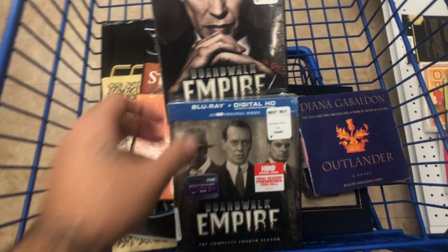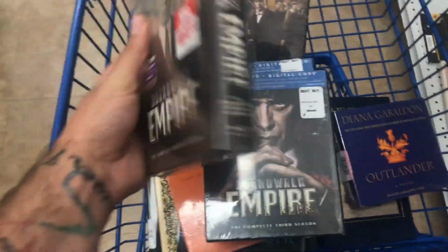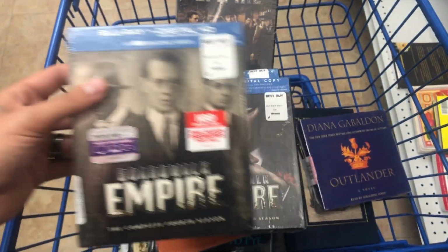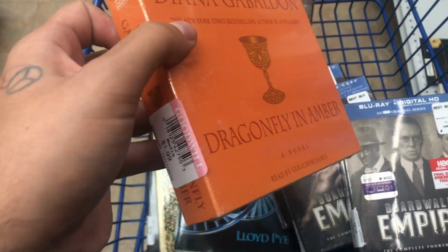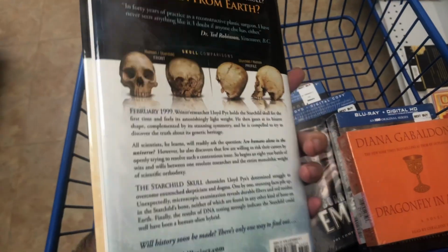Not bad. Alright guys, so I know we don't really do eBay anymore at all, but at $1.99 a piece, these brand new Boardwalk Empires are about $30 a piece on eBay. So at $1.99, we really can't pass them up. We also found another Outlander seal, about $25 on Amazon, and this guy right here is super weird, but he's about $23, so.